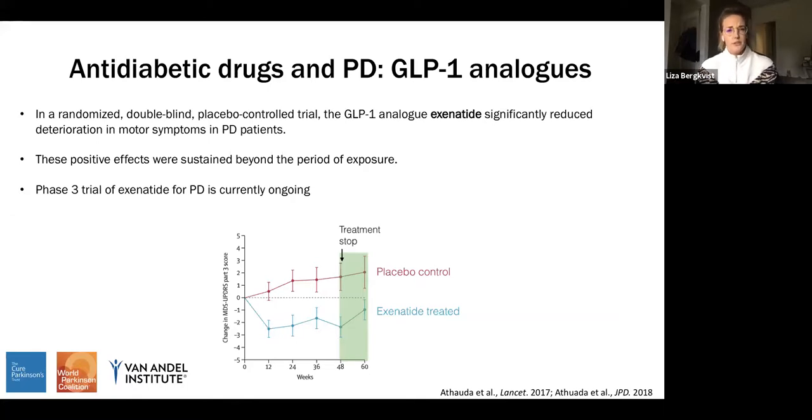There's currently a phase 3 trial of exenatide ongoing, and I think it's supposed to wrap up in 2023, so it will be very interesting to see the results from this.